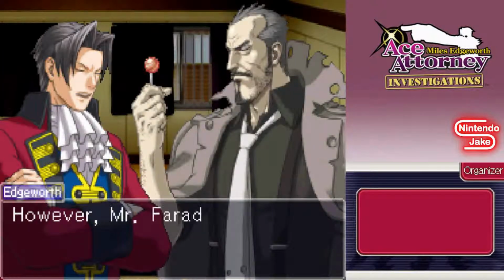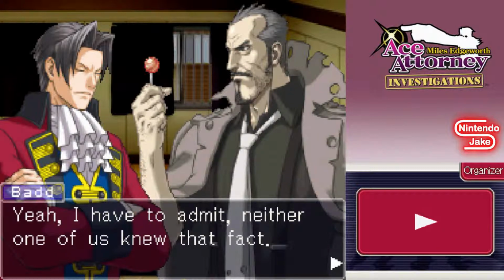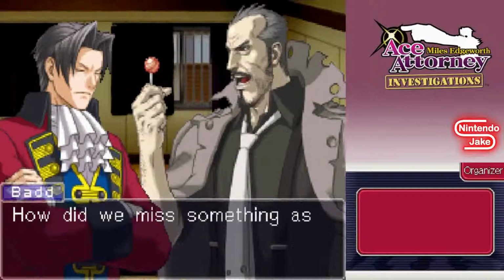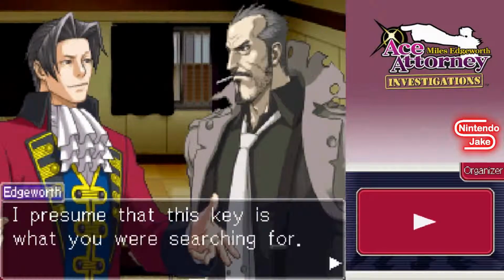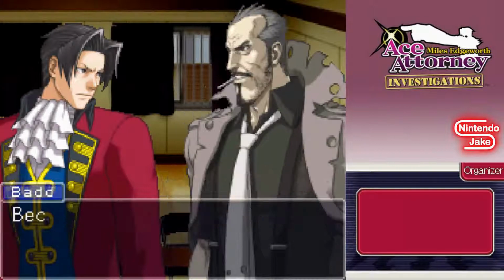I guess so. However, Mr. Faraday had no idea it was in fact a knife. I have to admit, neither one of us knew that fact. Neither of us knew, then none of the law enforcement knew either. How did I miss something as big as this? I noticed this a little while ago. You appeared to be searching for something. I assume this key is what you're searching for. Yeah, that's right. Why are you searching for it?